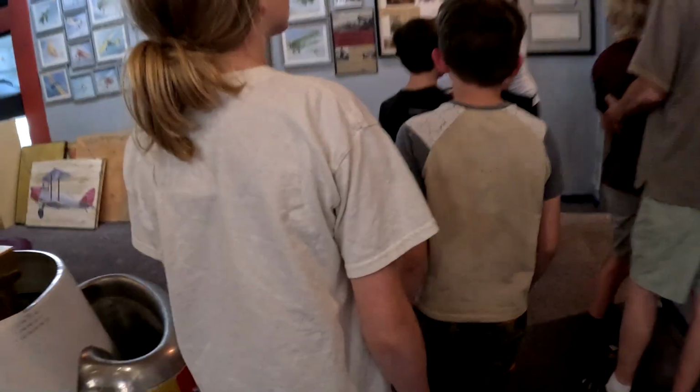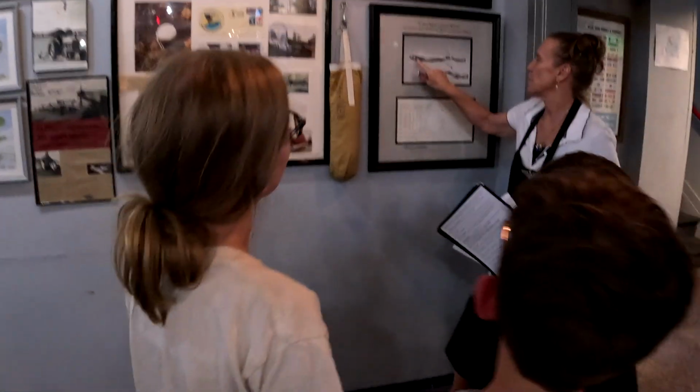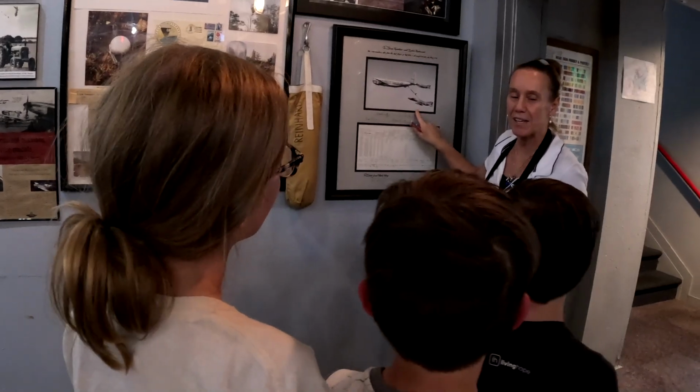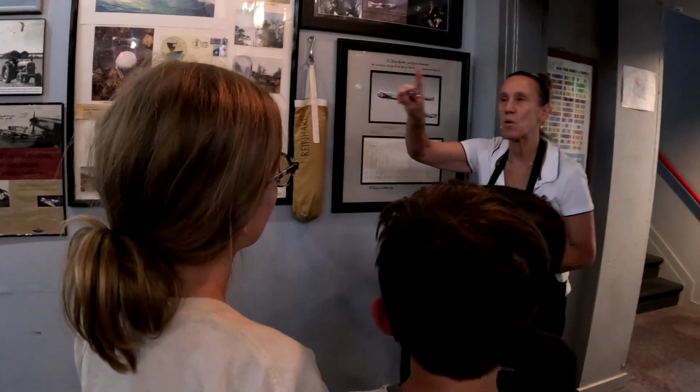So the airplane you guys are going into is actually this airplane. This is a Boeing KC-97 aircraft. It is refueling an F-4. This plane we have the wing, an engine, and a prop in the building.